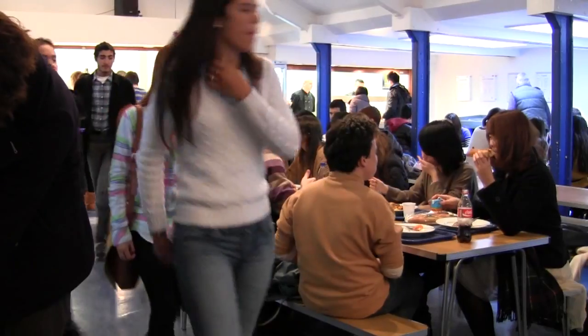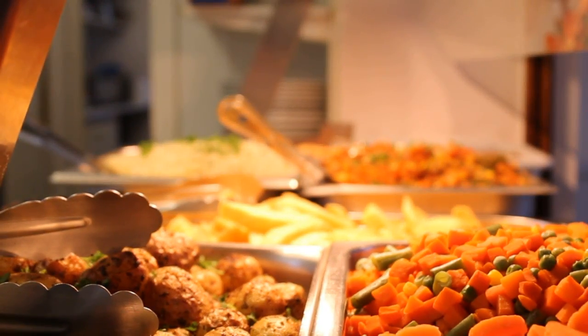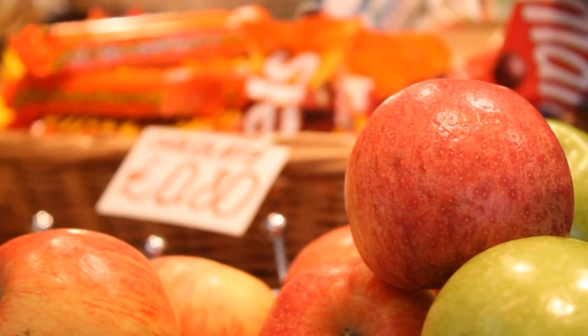This is Cafe Studio. It's open for breakfast every day from 8 a.m. and at lunchtime, there are always three hot food options available. You can also buy fresh coffee, cold drinks and snacks, such as salads, sandwiches, crisps, cakes and fruit, throughout the day.